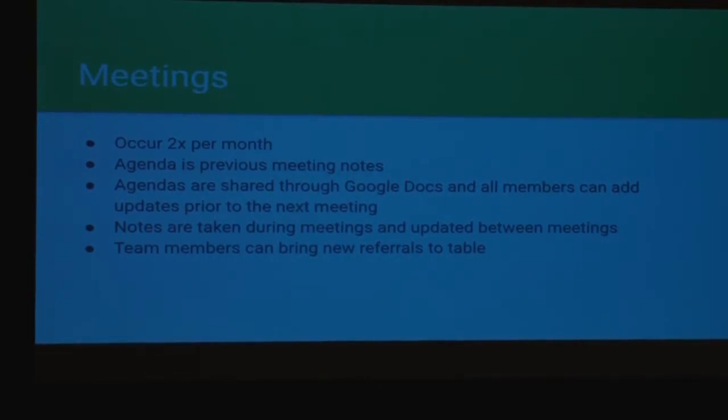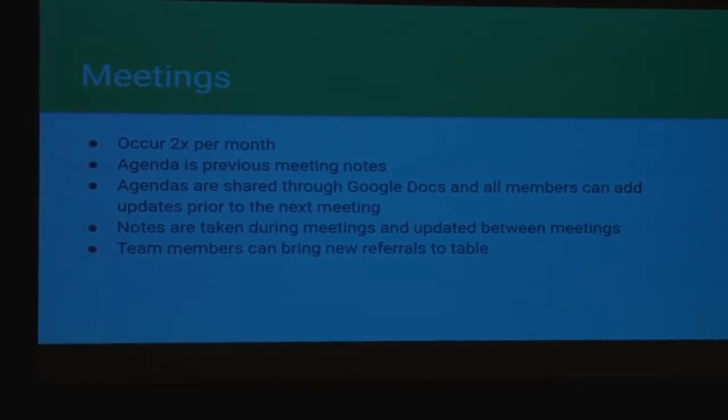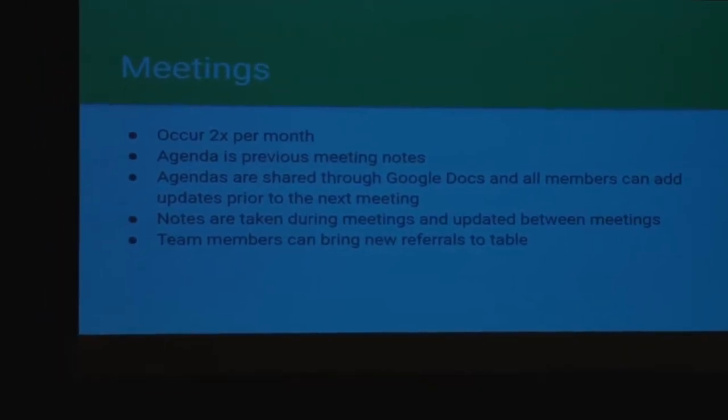So they're all on a Google Drive, and then as the weeks go on, in between meetings, if there has been an update on a kid, an office referral on a kid, you know, something happened, the parent called in, maybe the social worker met with them and this happened, what we do is we have this ongoing agenda with notes where we can go in and type things so that whenever we come to the meetings, it has already been shared with everybody.